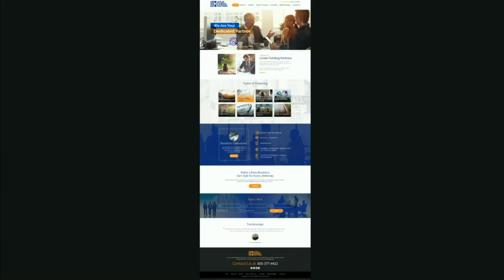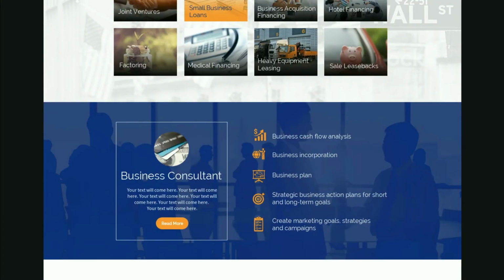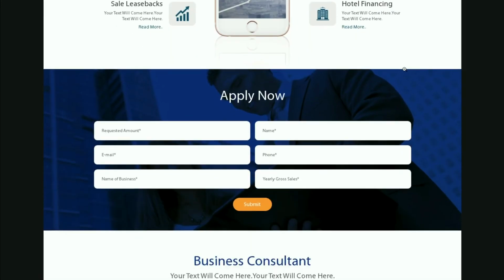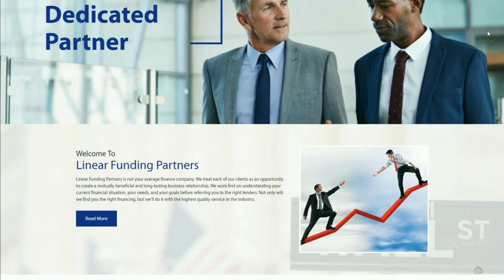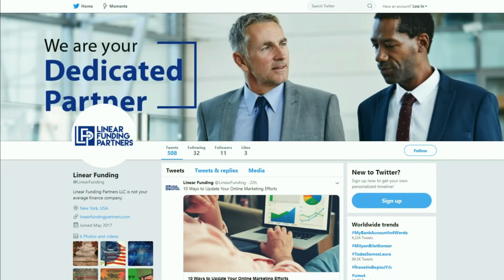Another example with Linear Funding Partners, where we're looking through different ideas of how to express their brand in website layout after website layout, and going through and customizing every single component of it to match what that brokerage is looking for. And then you'll see the final version of their website with the same imagery then being reflected over into their social media profiles, their Facebook and their Twitter again, for example.